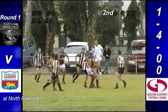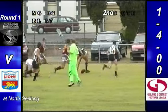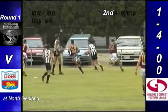Half-time in the AFL: Hawthorn 7-3, trail Essendon 10-6. So that's at the MCG this afternoon.